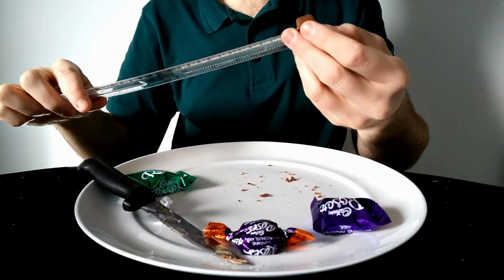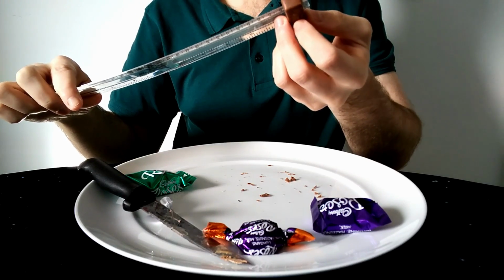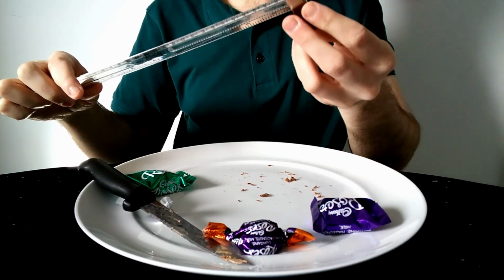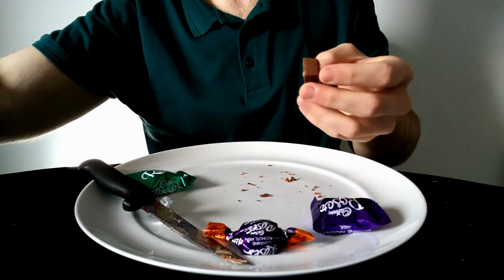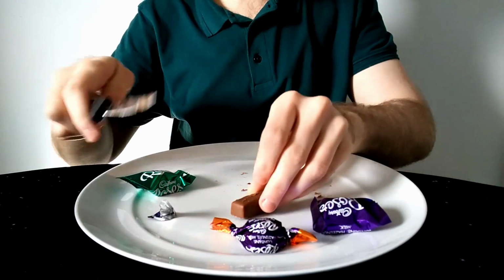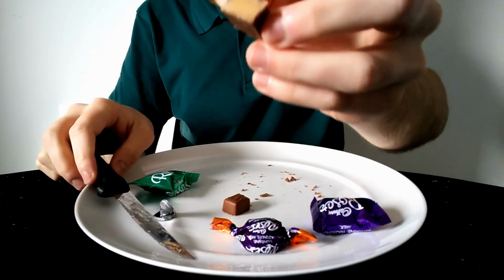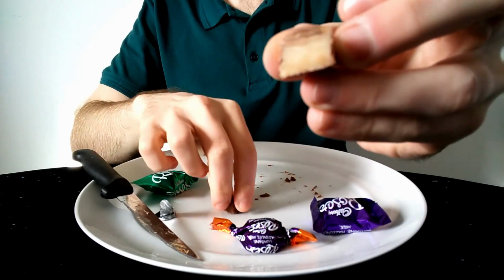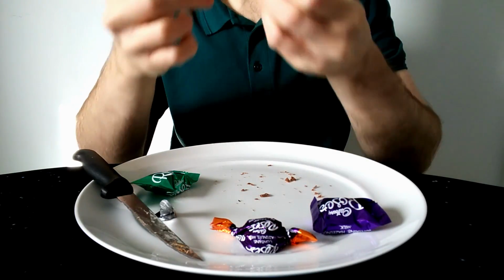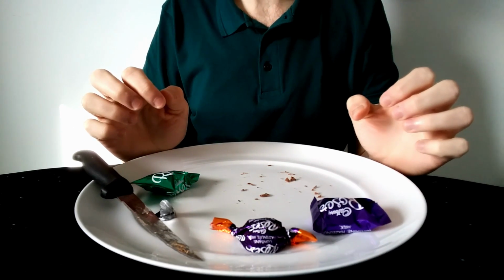About 4 centimetres long, about 1.6 wide, about 1.7 high. So again, this is basically the same, really. Let's just see how the difference is in taste. So again, it's a lot softer than it used to be.